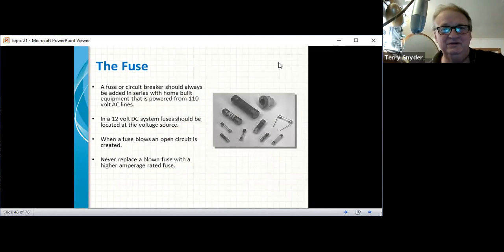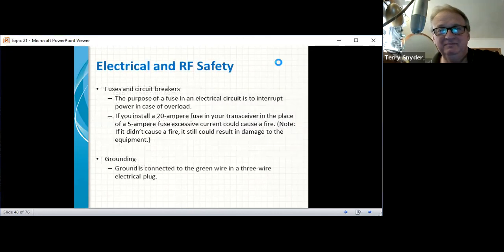And the fuse or circuit breaker should always be added in series with the home-built equipment that is powered from 120 volt AC lines. It used to be 110. And in a 12 volt DC system, fuses should be located at the voltage source in all of these things. The fuse goes at the battery, not all the way up the wire. When a fuse blows, an open circuit is created, and never replace a blown fuse with a higher amp rated fuse or aluminum foil wrapped over them. I've seen it done, and I'm sure you all have too.